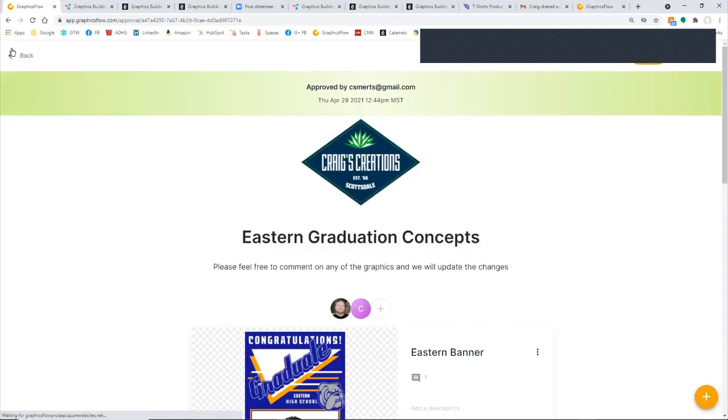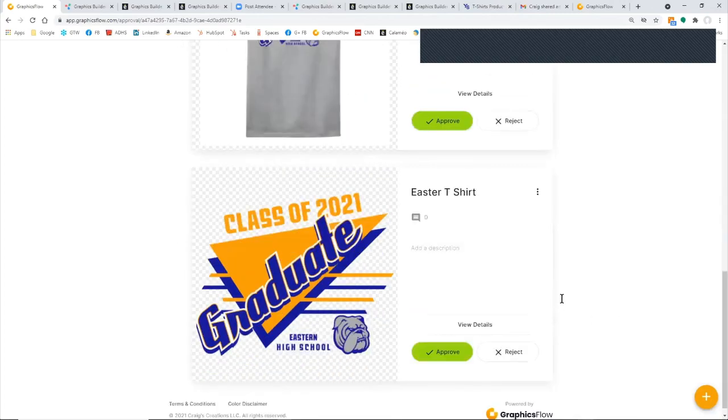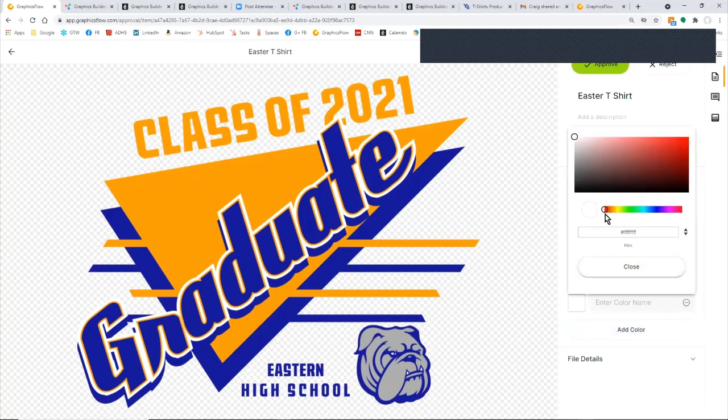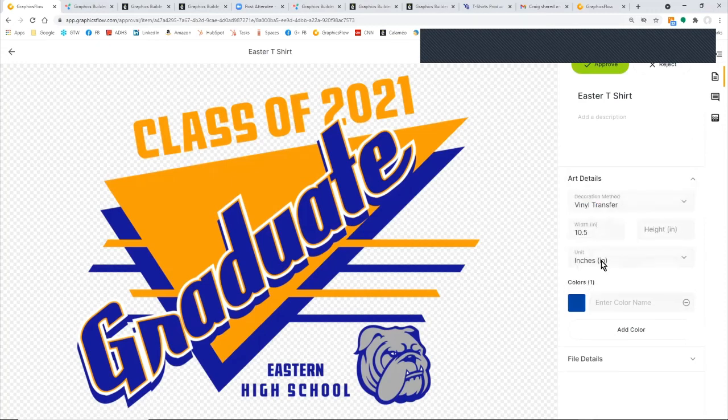So some of the neat things that you can do with these art approvals, that's super awesome. If I click on the actual graphic, I can put the production process. I can say, hey, this is a transfer. That's a vinyl transfer. This is the width of the dimensions of the graphic. This is the colors that we're utilizing in the graphic. So I can put Pantones in here, or I can mix my own colors if I wanted to. In here, it's completely up to me how we do that. If you have hex values or RGB numbers, you can do that as well.